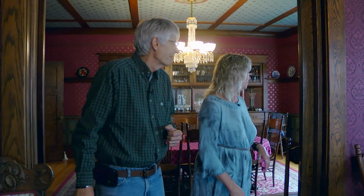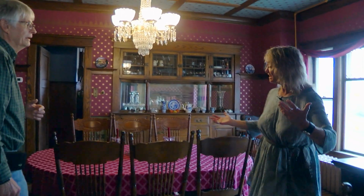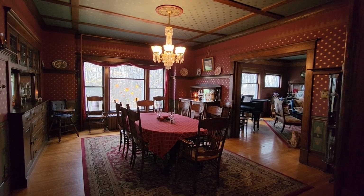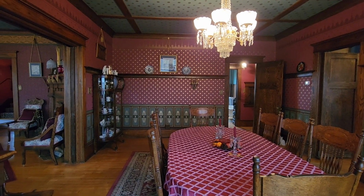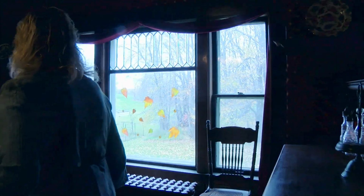I'm going to take us now into, do you call it just the dining room? This is the dining room, yes. Just beautiful. All around outside is gorgeous too. It's autumn this time of year, so we're seeing a lot of that. There are times when we'll see deer eating in our yard. Really? Right outside. More so in the spring.